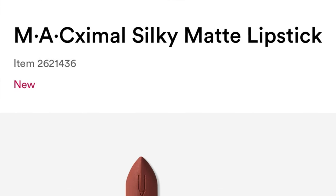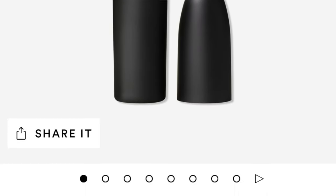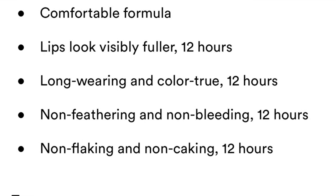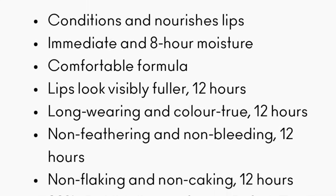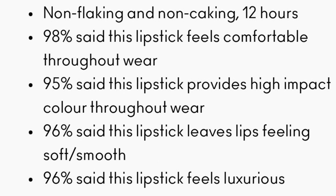The new MACXIMAL Silky Matte Lipstick comes in 37 shades. They retail for $25 each. This is a silky matte lipstick with full coverage, pigment-rich color, and 12 hours of comfortable wear. Conditions and nourishes the lips. Immediate and 8-hour moisture, comfortable formula. Lips look visibly fuller. Long wearing, color true for 12 hours. Non-flaking, non-caking. Available at Ulta.